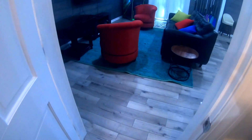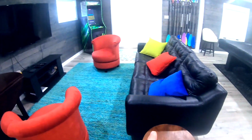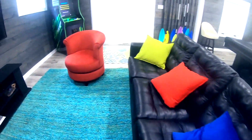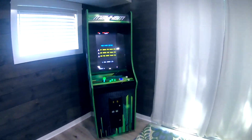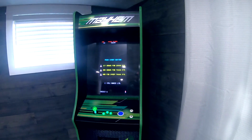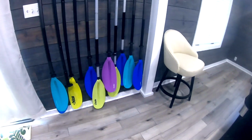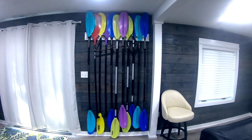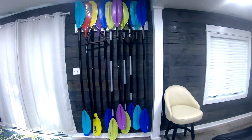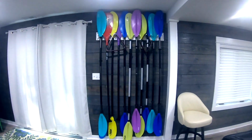And through here, of course, another big television. And this is a fold-out bed. This is our game machine. It's got about 400 games on it. Pretty much anything you can think of. And then these are where we keep our kayak paddles. And so we like that because it's colorful. It also is a nice way to keep everything organized.